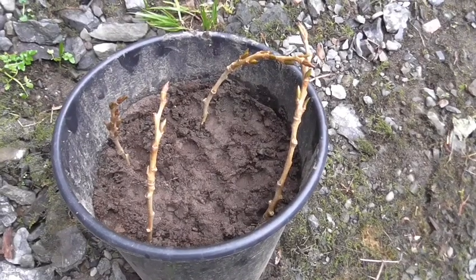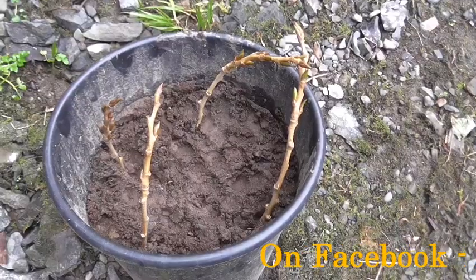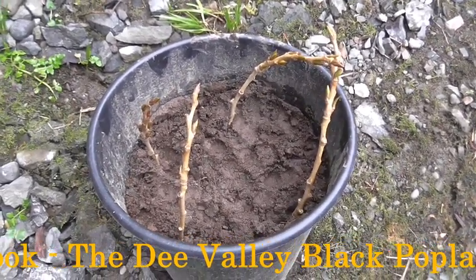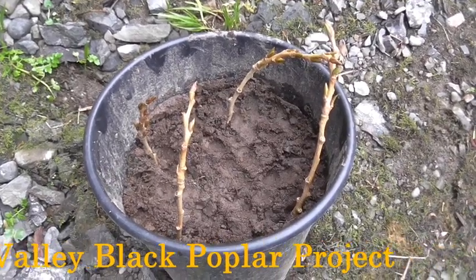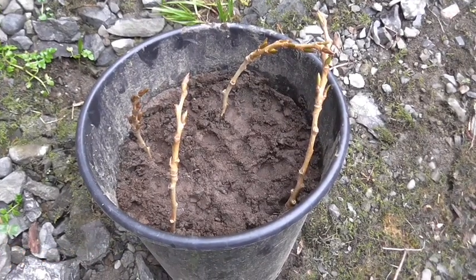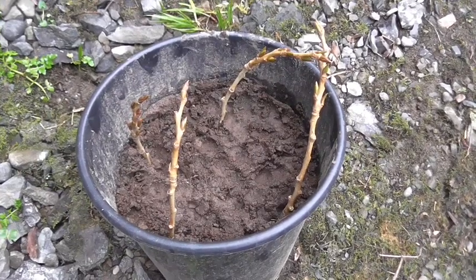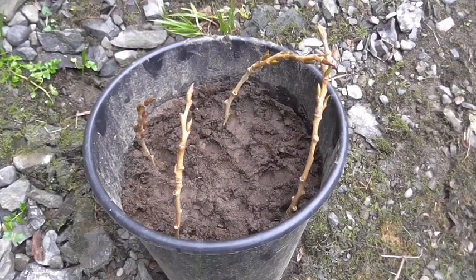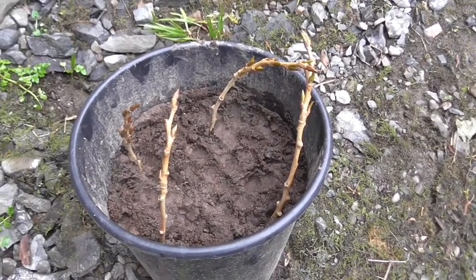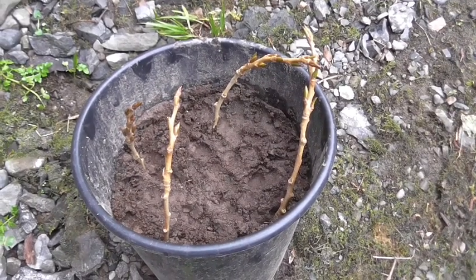As I say, I have this project. It's called the Dee Valley Black Poplar Project, which you can find if you're on Facebook. It's got its own little page there. And when these trees grow, I can donate them almost anywhere. People come and collect them, but most of these will end up growing somewhere in the Dee Valley, because my project is aimed at repopulating that particular area surrounding the River Dee. But you can go anywhere.